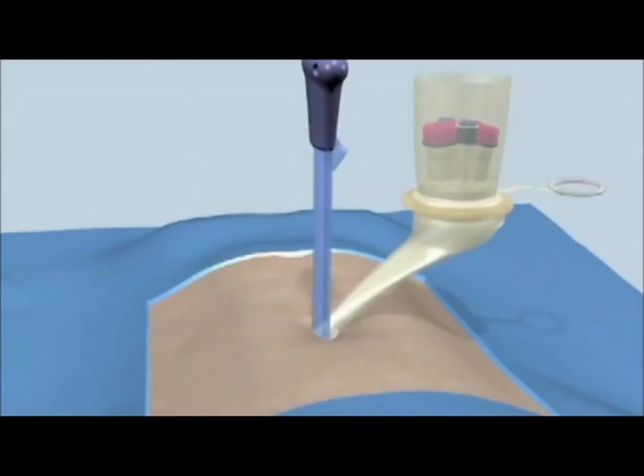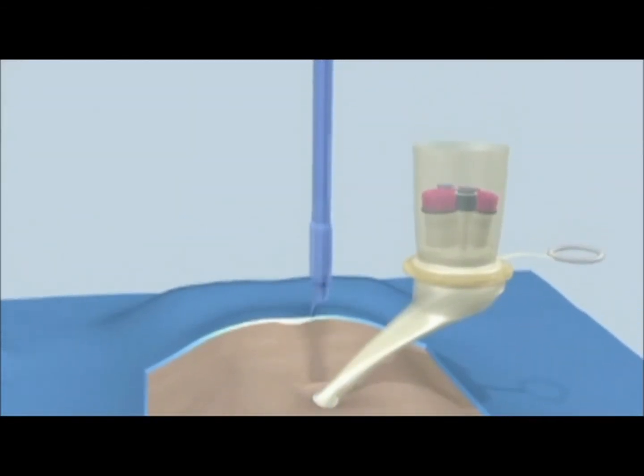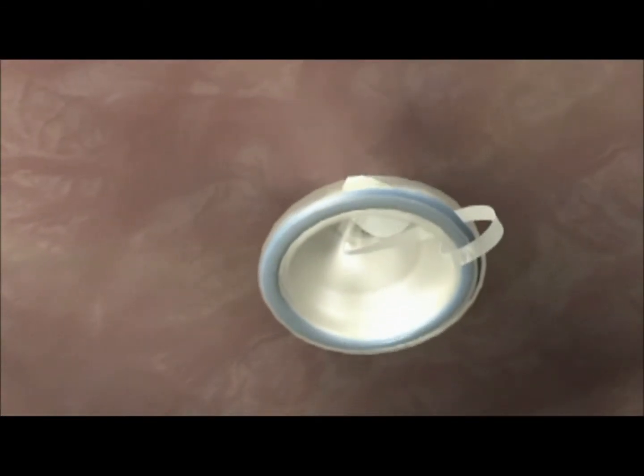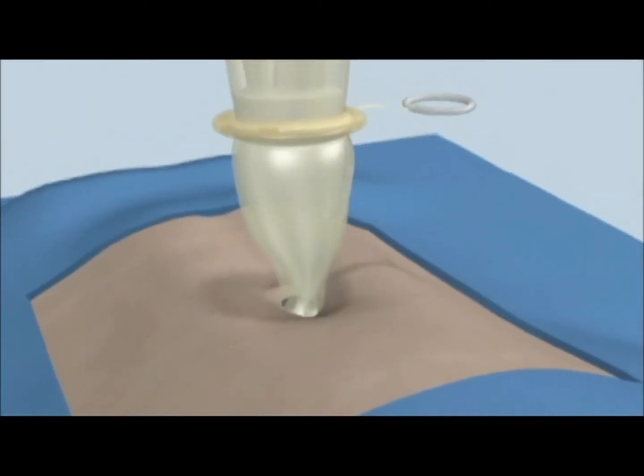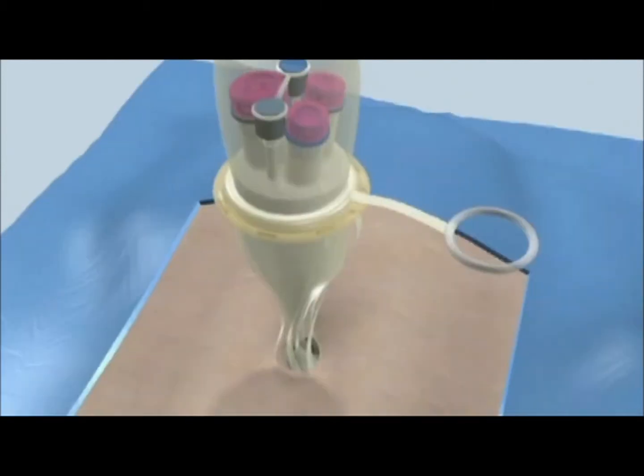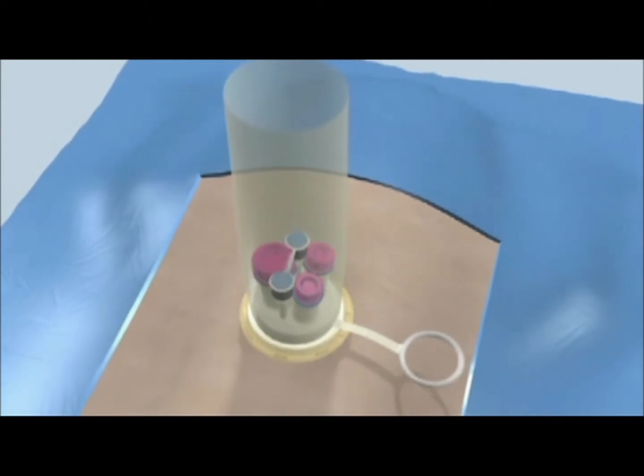So this is showing insertion of our access device. And I was fortunate enough to train at the Cleveland Clinic, where a lot of these devices were innovated. And through this access device, we're able to put in our instruments and do the same surgeries that would be done through an open incision.